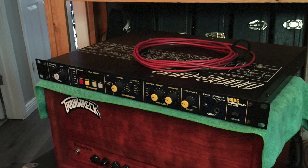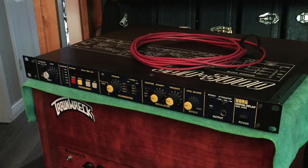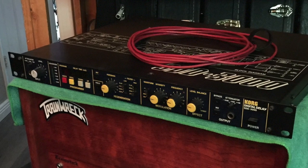So we're back with the Geartorial today, and as I promised, a really awesome rack piece, which I haven't done any of this. All of our episodes in the Geartorial Season 3 have all been standalone pedals. So why a rack unit, you're probably asking? Well, it's none other than the Korg SDD3000. This is a really famous rack. They only made this in 2 years, 1982 to 83. And the biggest user of this particular device is The Edge from U2. I believe also Neil Young used it for a little bit too.